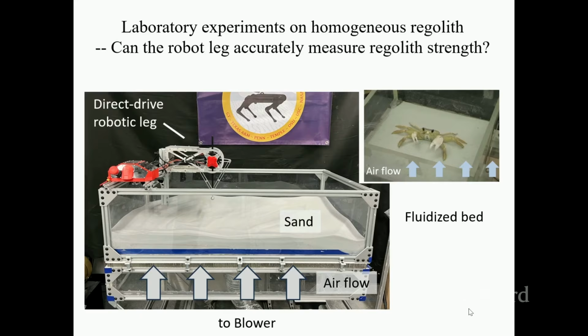And by controlling the airflow, we can easily control the strength of the sand or any of the regolith simulant. And in addition to that, after any of the surface disturbances, we can quickly just send the airflow to fluidize the sand and then erase any footprint or erase any interaction to reset the ground to make sure that we have a consistent initial condition. So the test we do is we mount the direct drive robotic leg on top of the fluidized bed. And once we set the fluidized bed to different sand strengths, we poke the leg into it, and then we measure the force responses.